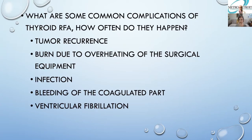What are some common complications of thyroid RFA and how often do they happen? So again, I don't like the word tumor, but is there the chance that the nodules can grow again? Potentially, yes. And over a 5-year period, that percentage chance of it growing is about 20%. In very rare instances, the skin could get burned if the equipment gets overheated. Again, if done in a very careful manner, this should not happen. Of course, anytime you are breaking the skin with a needle, there's the chance for infection, but again, that's very rare. Having some bleeding is also possible.